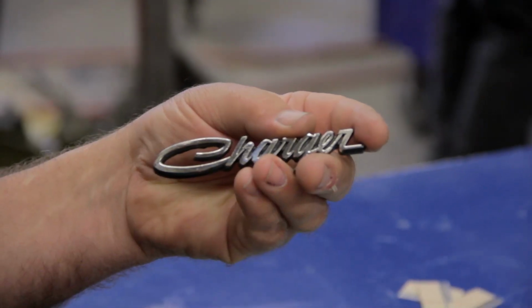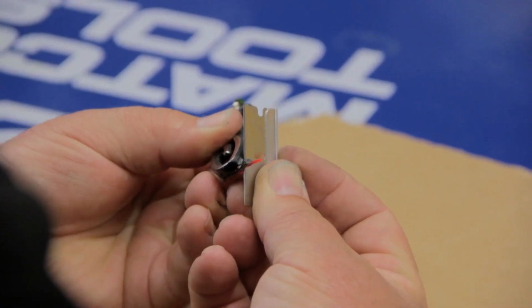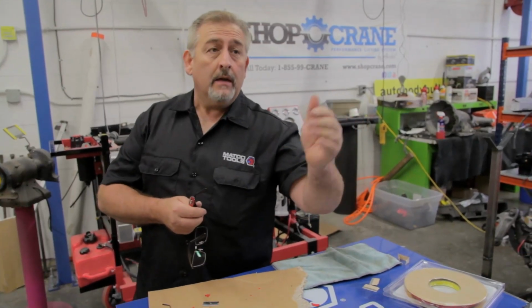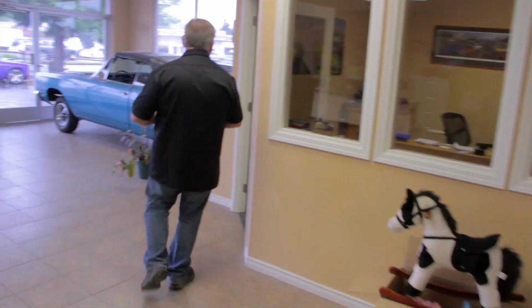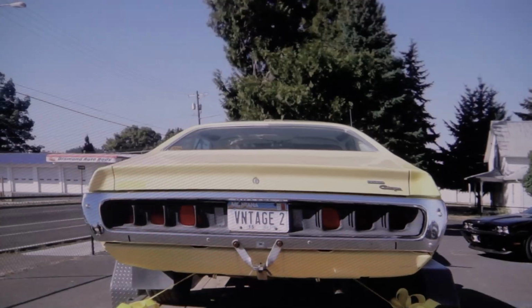So this is the emblem that goes on the deck lid of the car. Okay, now that I've got it cut out, I'm going to go in and just make sure it goes in the right spot. When I looked at the original photos of that Dodge nameplate on the back, or the Charger nameplate, it was down on the right-hand side. And I've seen that many times. I mean, these were mass-produced cars.